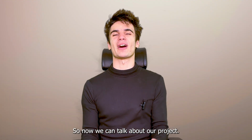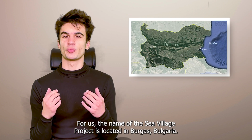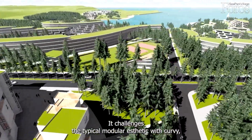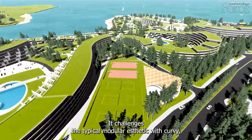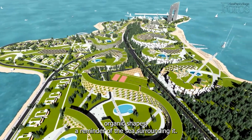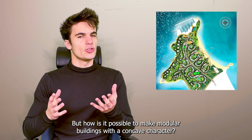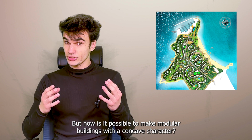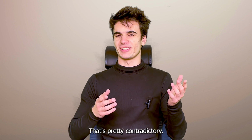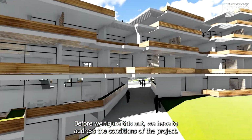So now we can talk about our project. Foros, the name of the Seavillage project, is located in Burgas, Bulgaria. It challenges the typical modular aesthetic with curvy, organic shapes, a reminder of the sea surrounding it. But how is it possible to make modular buildings with a concave character? That's pretty contradictory. Before we figure this out, we have to address the conditions of the project.